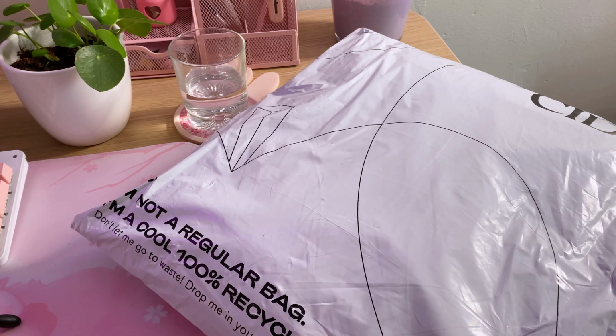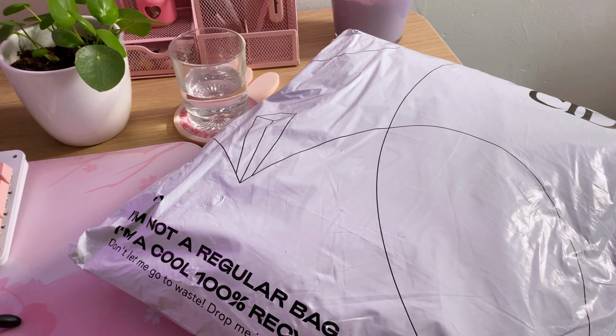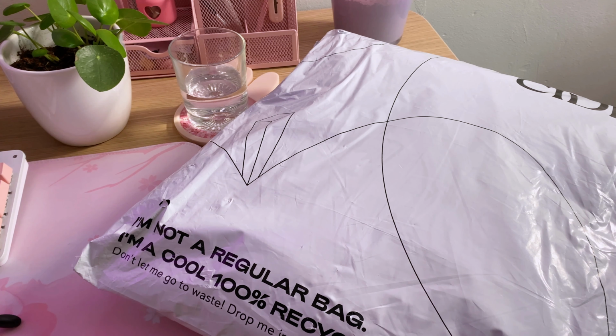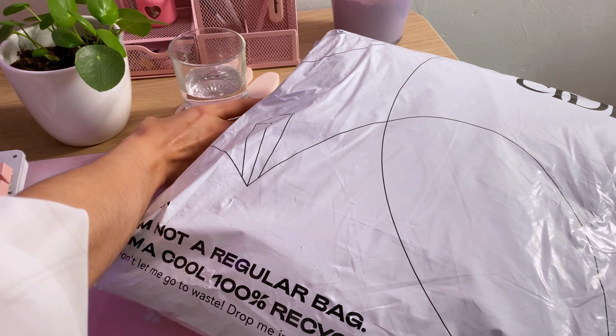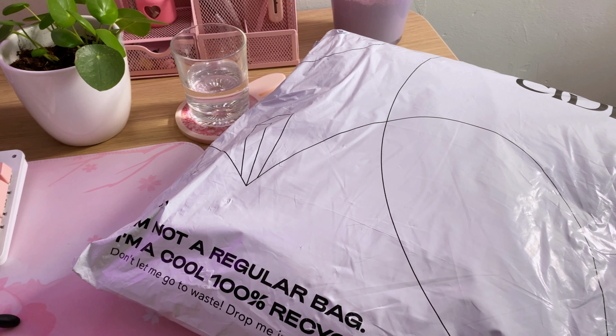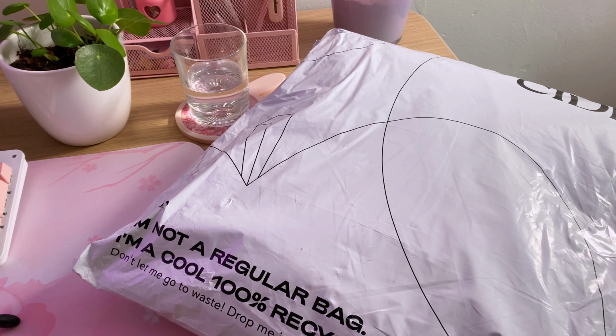Okay, so as you can see, they wrote something like, it's not a regular bag, I'm a 100% recycled bag. So I think it's a good thing because I was actually wondering about their ethics around the environment. Of course, as with other brands, they don't particularly have something about that, but the fact that this is recycled is a good thing. It means that they are maybe a little bit into environmental concerns, I guess.